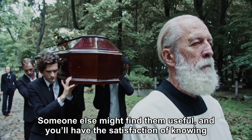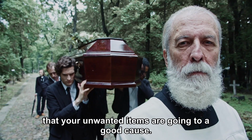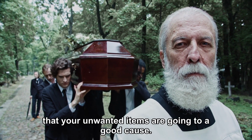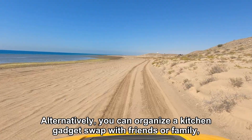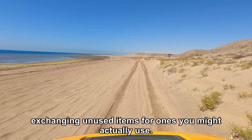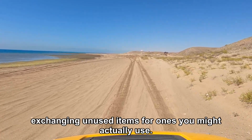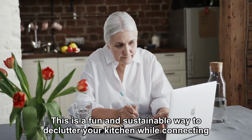Someone else might find them useful, and you'll have the satisfaction of knowing that your unwanted items are going to a good cause. Alternatively, you can organize a kitchen gadget swap with friends or family, exchanging unused items for ones you might actually use. This is a fun and sustainable way to declutter your kitchen while connecting with loved ones.